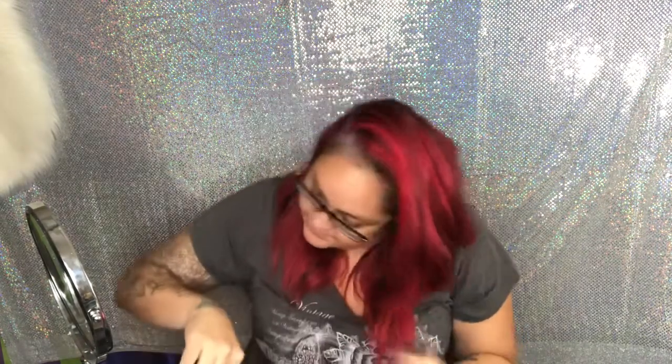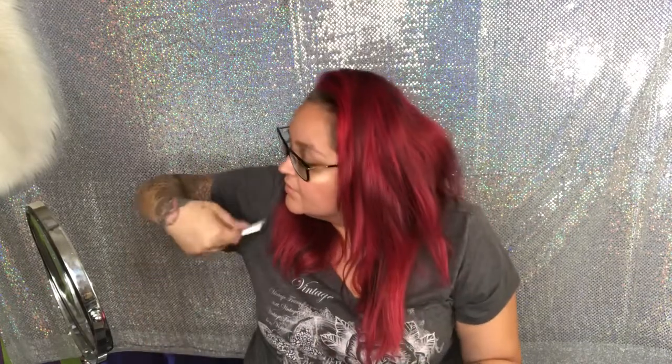Actually, let me put all this back in here because I'm gonna take a picture of it later. Where's that brush at? Right here. Okay. And the face mask. Okay. And then we have a matte bronzer from Hannah Lee. And that's pretty interesting. I mean, it is tiny. It might work for my skin tone, but I'm not pretty sure. But let's see how that works.